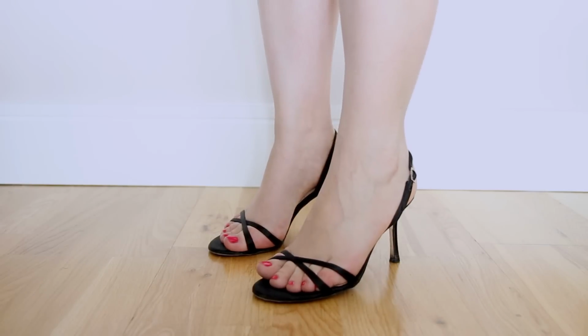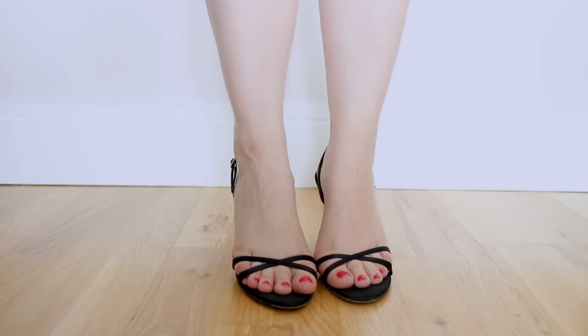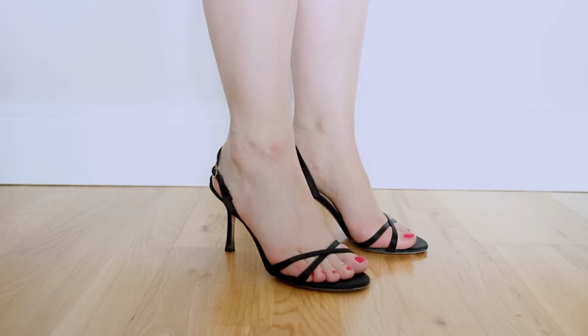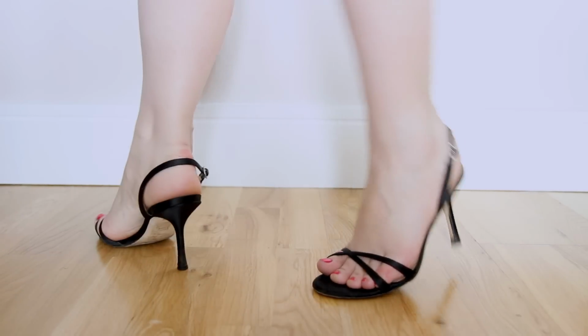There isn't a lot of support for your foot, and as you can see there's just a very thin strap which makes them very prone to falling off your foot. Nevertheless, I do have some really great memories in these, so I don't think I could ever get rid of them, but they don't get a lot of use now.